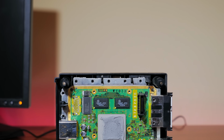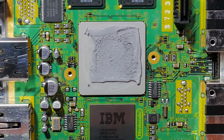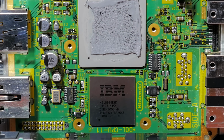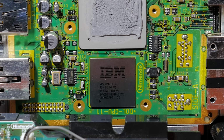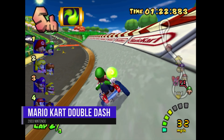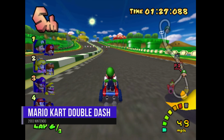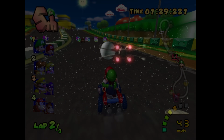Nintendo was also first out of the gate to switch to the PowerPC architecture, something that Sony and Microsoft adopted with the PlayStation 3 and Xbox 360 respectively. Nintendo wanted to simplify development and utilize a RISC architecture so developers could focus on making the best games they could, and the GameCube delivered.